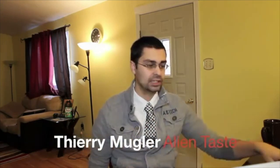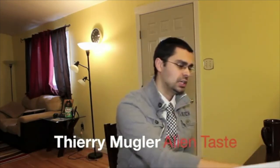And last but not least is a woman's fragrance. This is Alien. This is the taste of a fragrance also. Alien. This one is supposed to have caramel on top of the original Alien. I got this for Steph actually.